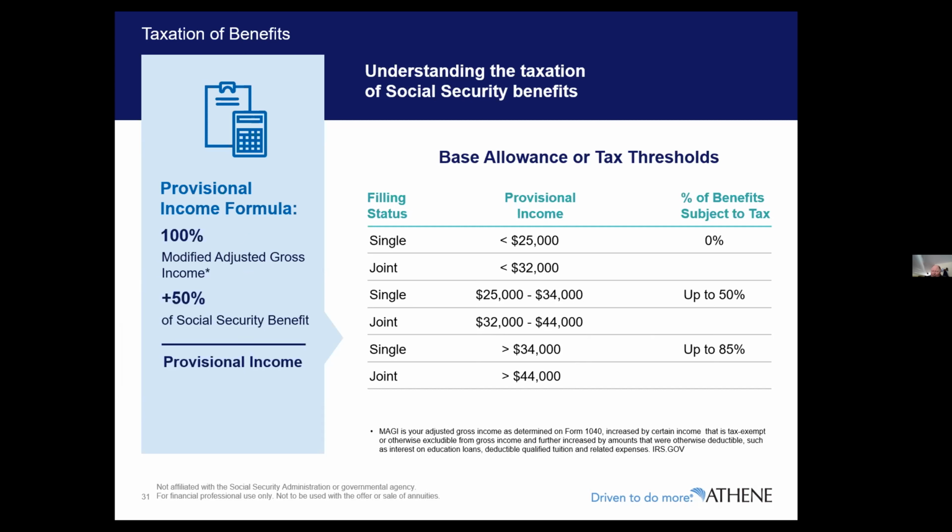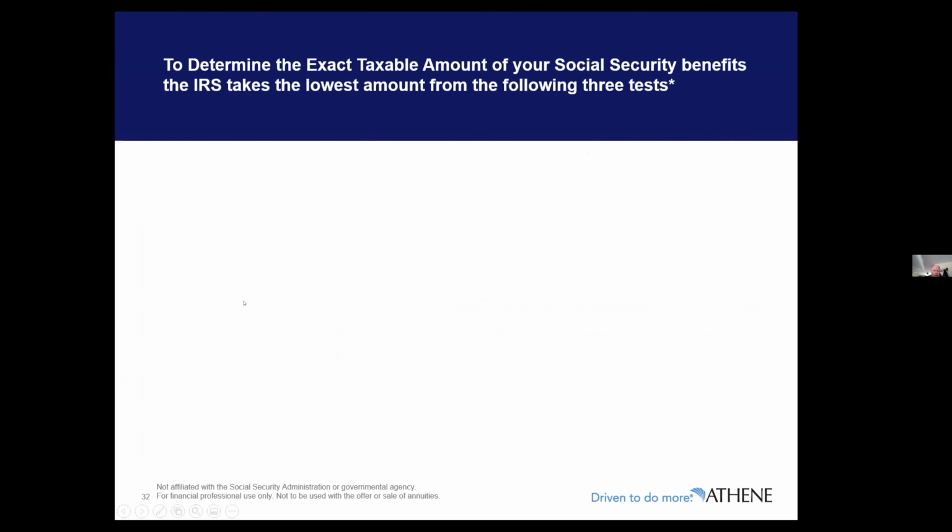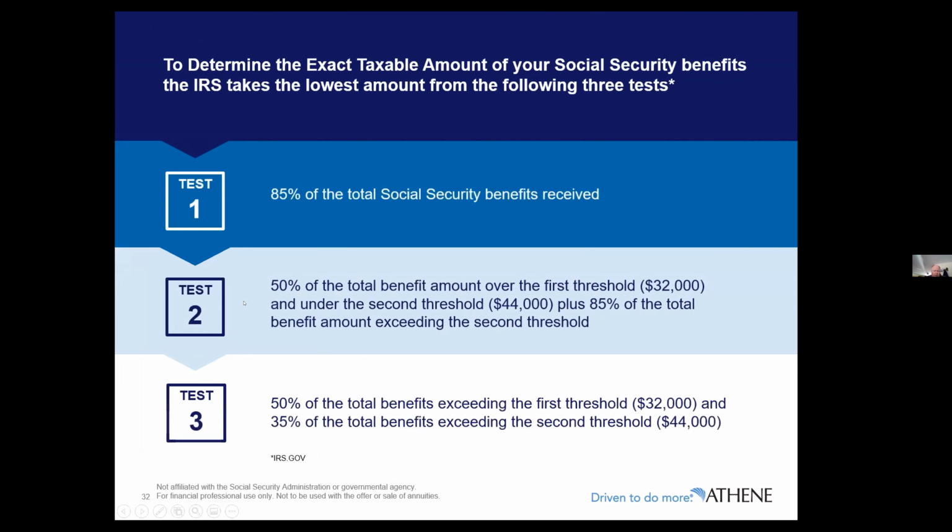So even though tax-free dividend income is not taxable income, it is considered in the formula for determining how much of your Social Security benefit is taxed, and it's considered at 100%. Where the real magic happens under the provisional income formula is Social Security. It's only considered at 50 cents on the dollar, or 50%. So watch what happens when you understand provisional income. Let me just jump ahead and show you.